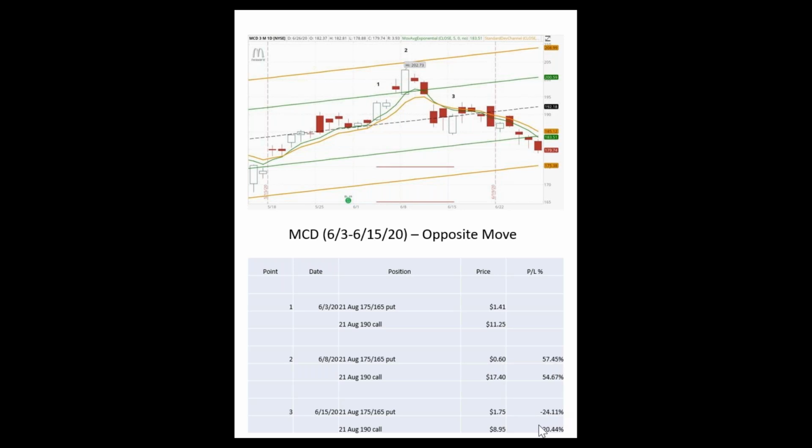In all three of these cases, I think you can see that the vertical spread allows you a more conservative trade. You can be profitable if the trade goes in the direction you're looking, if it goes sideways, or if it goes actually against the move you're looking, but only a little bit. And then time is in our favor.